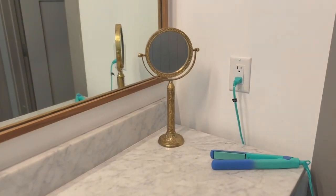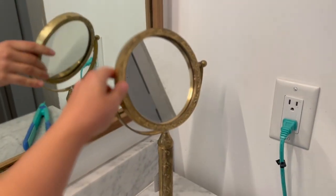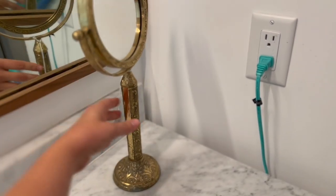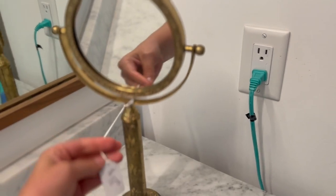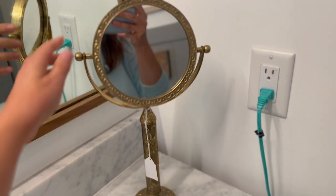For my girls' bathroom, they like to see the back of their hair instead of just some ugly old mirror. I got this cute thing. Oh, the tag is still on there. 18 bucks. But I thought it was very adorable.